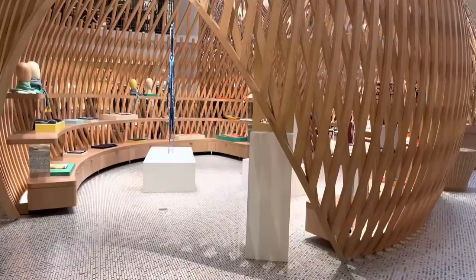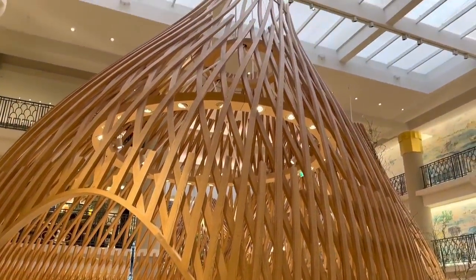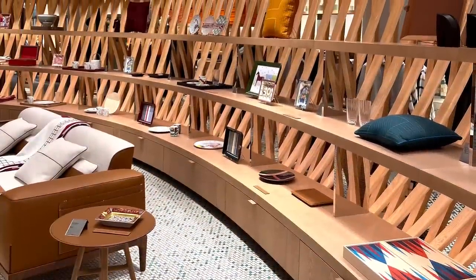And just more exploring. Such a light, airy, beautiful design inside this store. We looked at the home goods because that's one of my favorite categories.